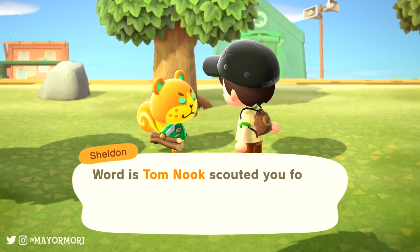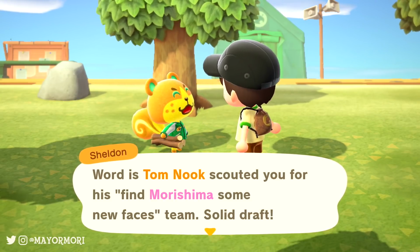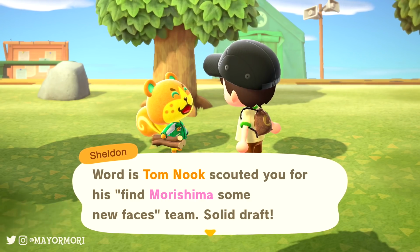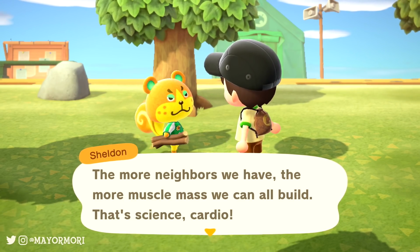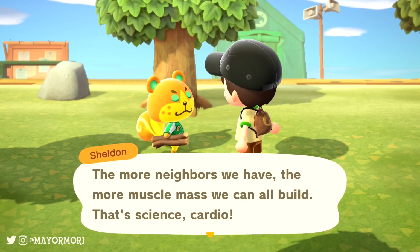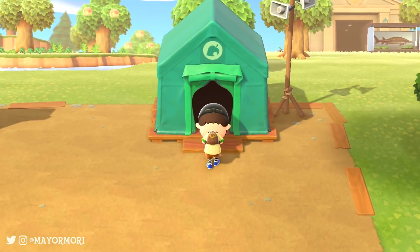What's the latest? Word is Tom Nook is scouting you for his Find Morishima some new faces team. Oh yeah, Tom Nook asked me about some new villagers, but I was busy doing something else and I never did anything about it. So let's have a look, see what he says. Totally forgot about that. That'll explain why I've still only got 2 villagers.